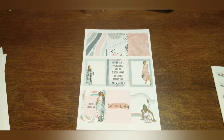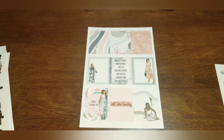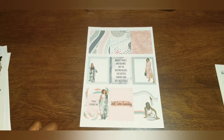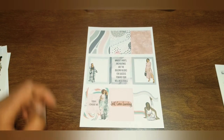So we're just going to go through the self-care stickers and let me know what you think, because I think, well, hopefully she'll restock them. I know that these were from a sub box and she did restock them, but I'd hope that she would do another restock. So we have self-care Sunday, today I choose me, mindset, habits and routines are the building blocks for success towards your wellness goals.